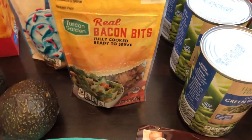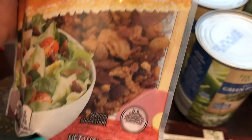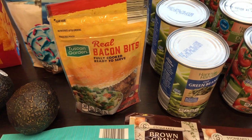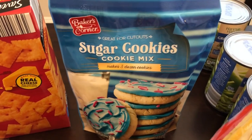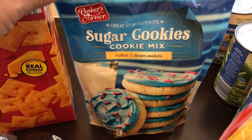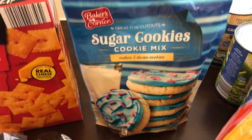And then I just grabbed a small container of the real bacon bits. It's fully cooked, ready to serve bacon. And I got this for some recipes that I have coming up. And I plan on getting a bigger container when I go to Sam's, so I just got that small thing. And then I always like to try store brand sugar cookies. I like to make homemade sugar cookies sometimes too. But I also like the packaged cookies, and I've never tried their sugar cookie mix, so wanted to try it.